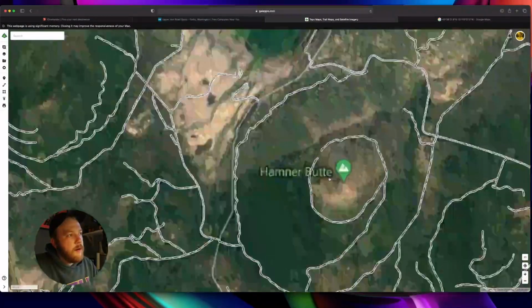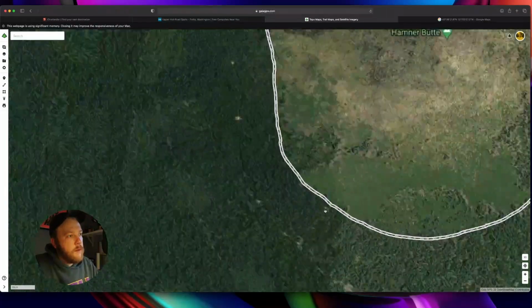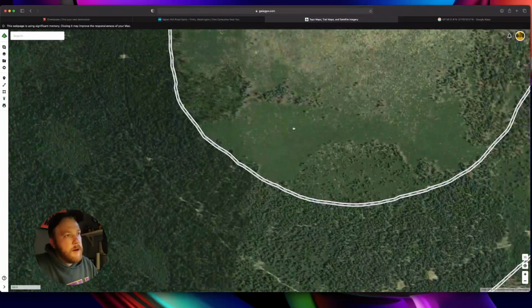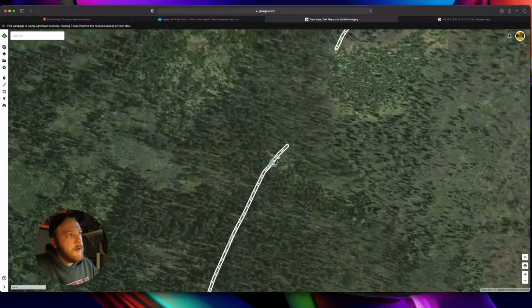What we got over here? Hamner Butte. Might be kind of a cool place to check out if maybe there's a spot up top where you could just hang out.